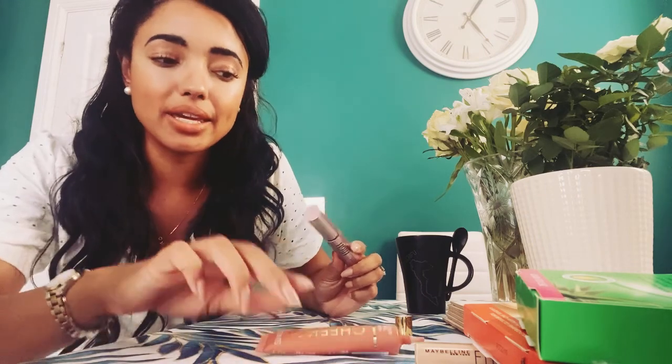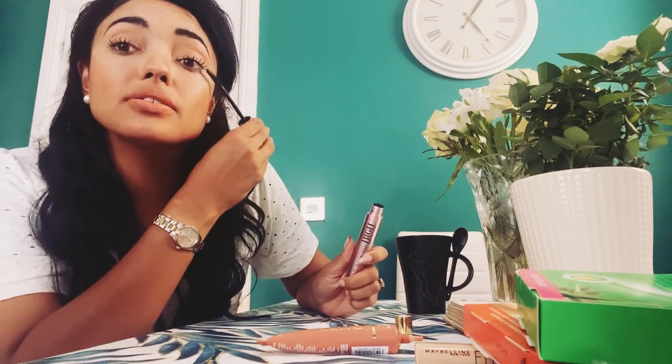The lashes look quite good as well, actually, don't they? Not bad. So I'm quite pleased with those items. They did have this in a pinky shade, which I should have got, but I'm just not really a pink lip person. So I thought I'd go with this one, but maybe I should have gone with the other one. So I don't know. So there we are.